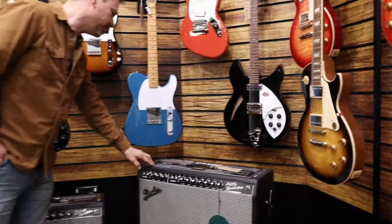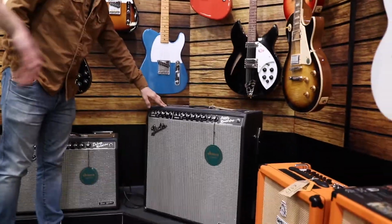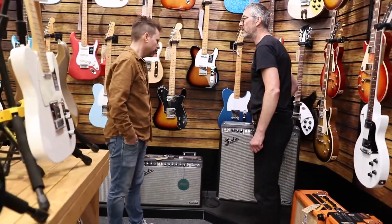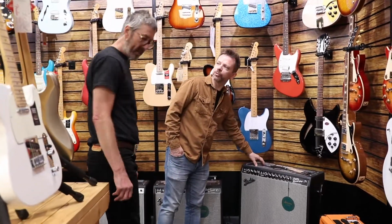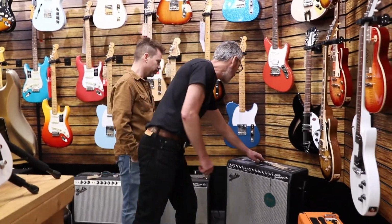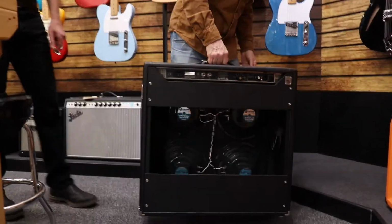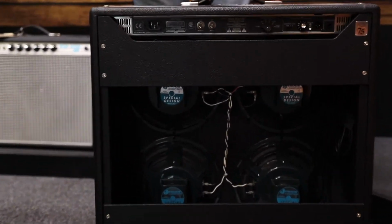So these are reissues? Yeah, they're reissues, so cosmetically it really doesn't look any different than the original ones. It's got hardly any of the weight. Oh, it's not a valve amp, it's modelled. It's modelled, sounds excellent. You've also got things on the back of it as well. Spin it around. Just lift it and spin it around. God, that is light, isn't it? Yeah. Blimey, good for your back.